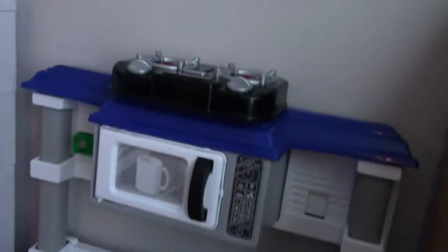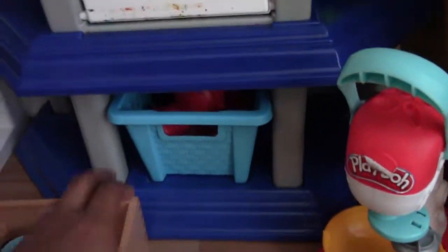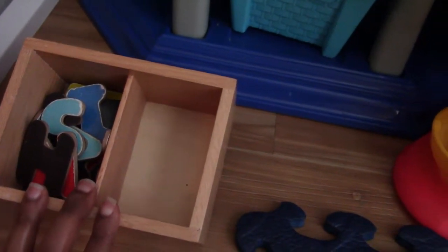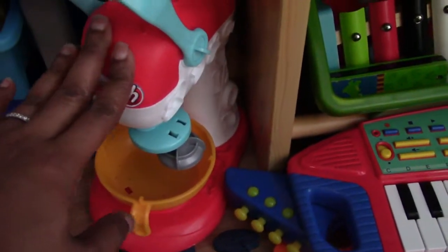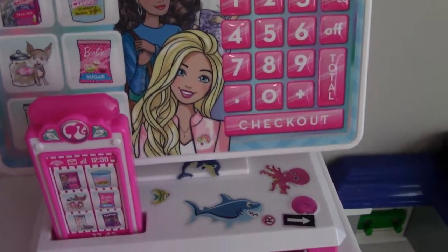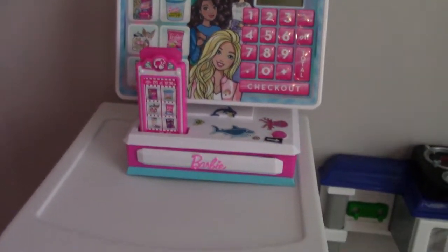And so moving on to her little kitchen area, I just left her little pots here on the stove, and I left just a little bit of her food that she likes to cook with. And then we have some random magnet letters here. I really didn't have a place for it, but I may move it and put it somewhere else. And then her little thing for Play-Doh, and that kind of works out perfect. She'll just grab this bin and use that. So moving on, this is her little Barbie register. She uses it pretty often, so I just keep it there for now.